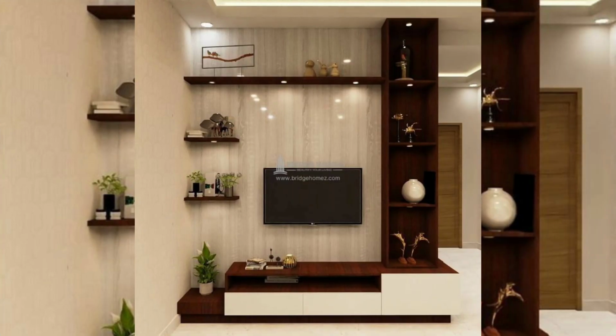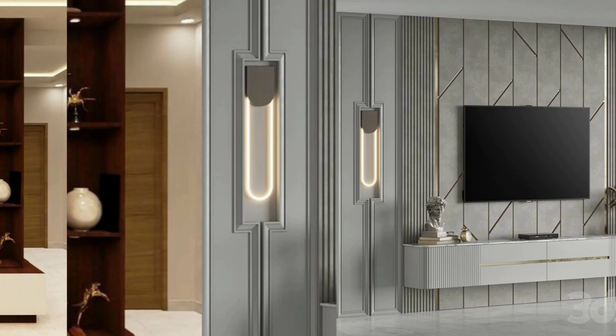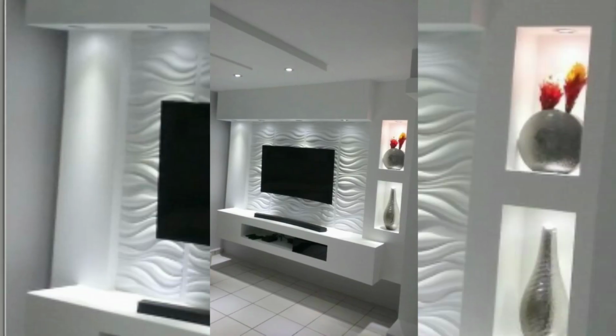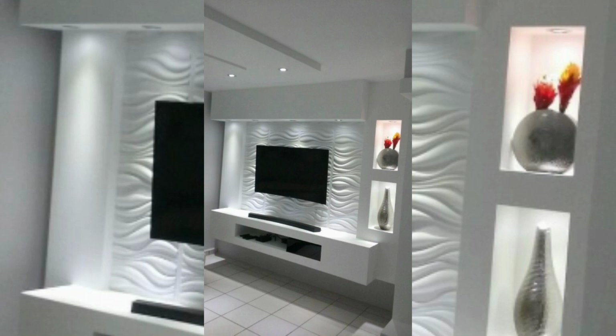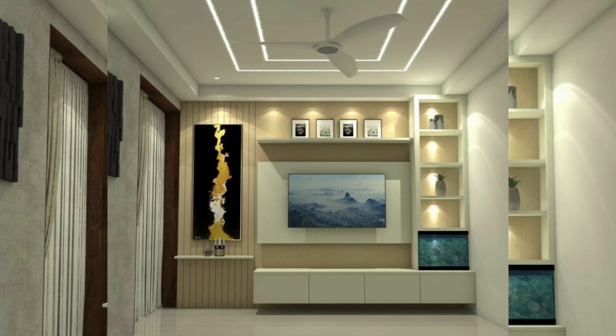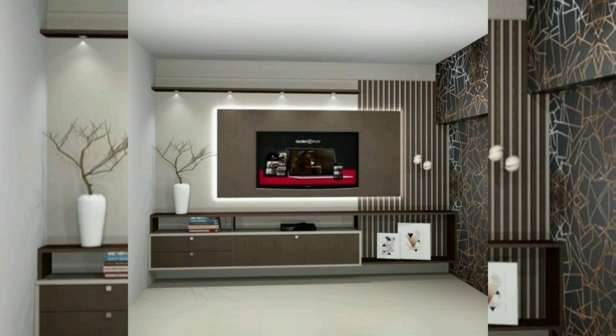Mirrors. Hang mirrors on either side of the TV to reflect light and make the space feel larger. You can choose decorative mirrors that complement your overall decor style. Wood paneling. Install wood paneling or reclaimed wood planks to add warmth and texture to the TV wall. This can create a cozy and rustic atmosphere.